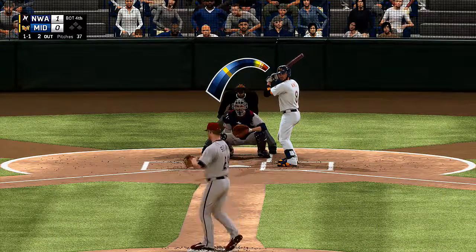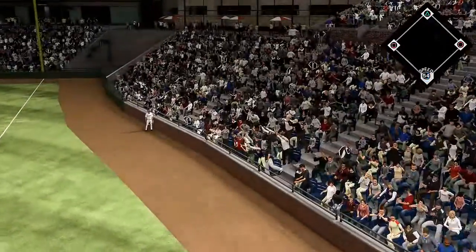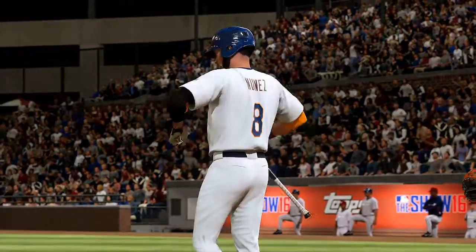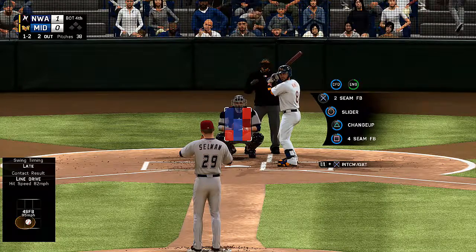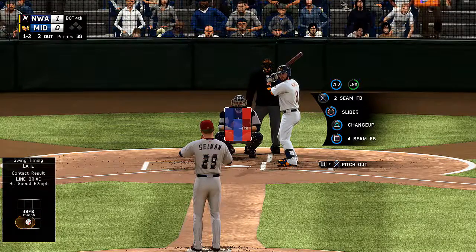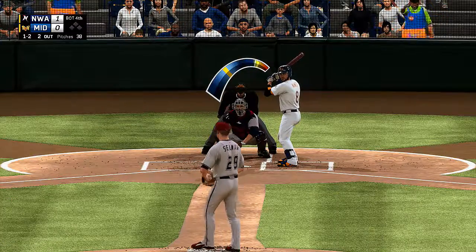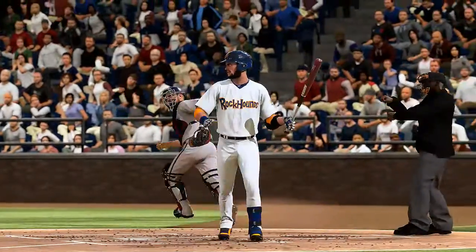From the windup, the 1-1 pitch. And he'll fall behind now to 1-2. Got him swinging, and that will end the inning.